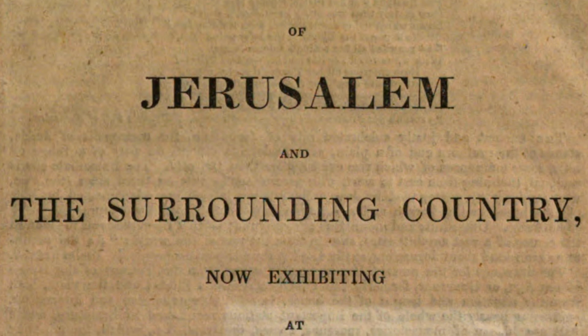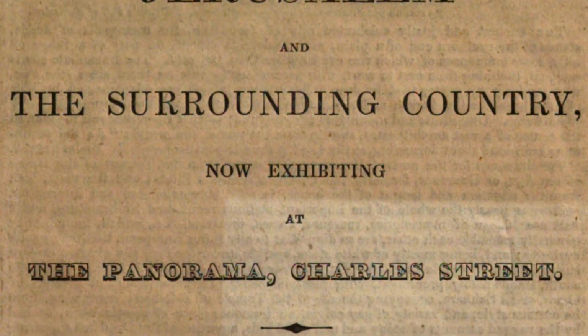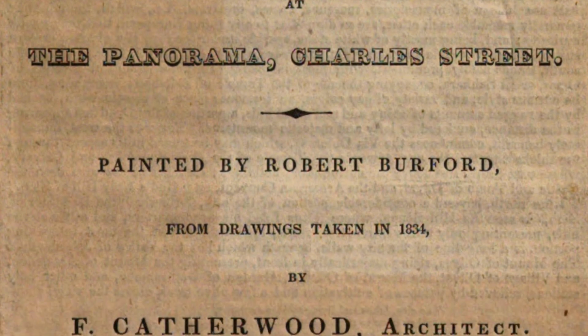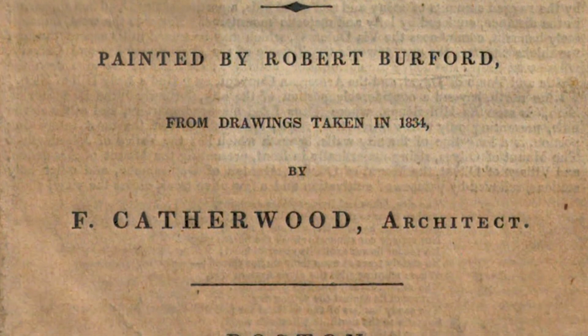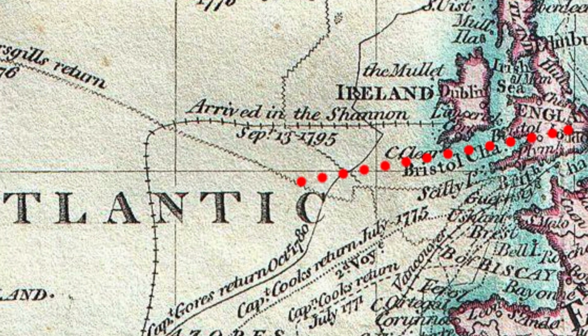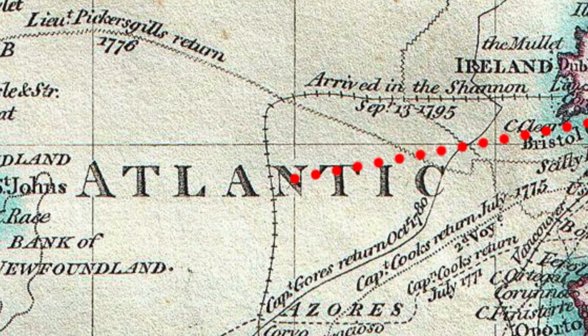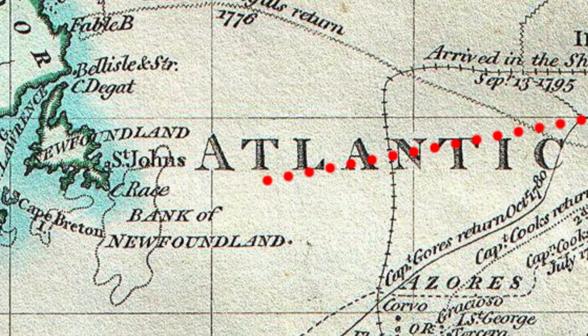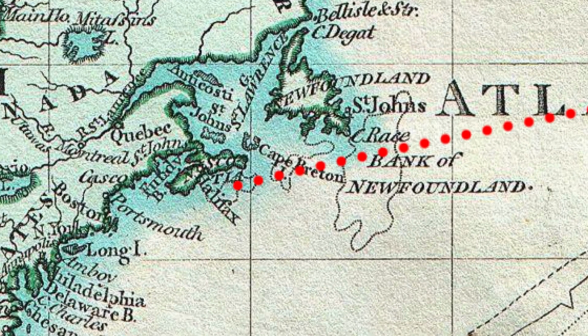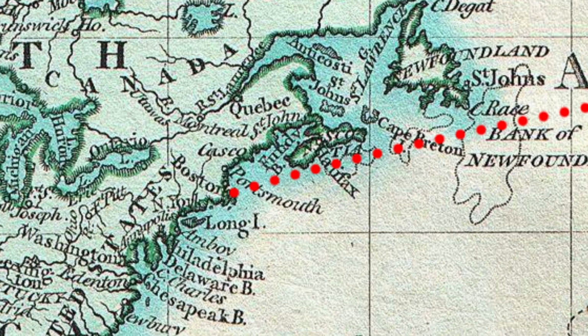Buford painted a view of Jerusalem from drawings Catherwood had done, and Catherwood gave lectures to patrons. Their partnership lasted almost 2 years, when in 1836, Catherwood came to New York. His reasons for doing so are not known. He appears to have still been on amicable terms with Buford. For Catherwood, it may have been as simple as wanderlust, and a desire to make his name.